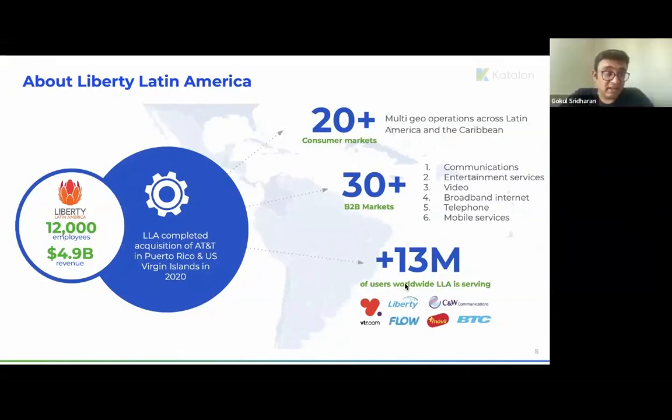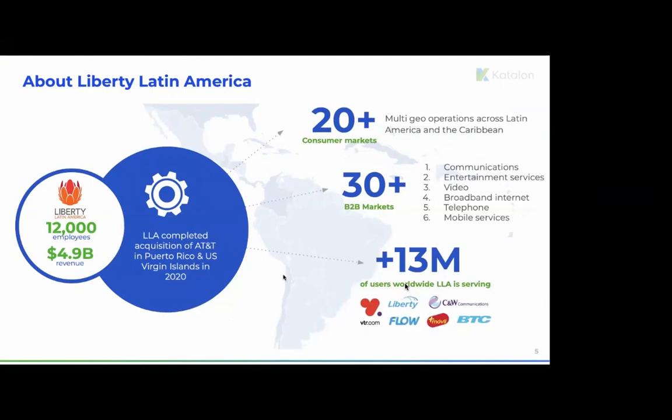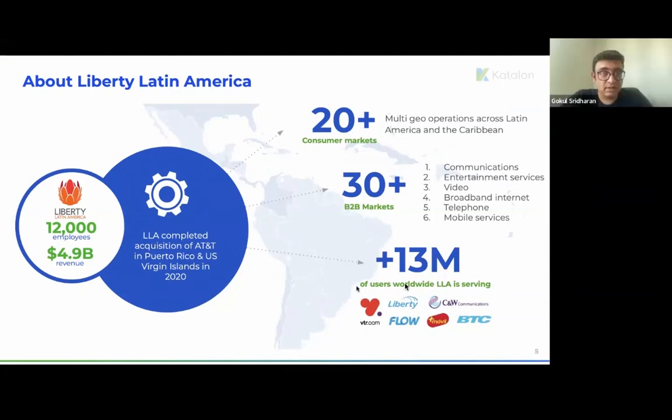That's fantastic, right? I think just looking at it, you also made a recent acquisition of AT&T in Puerto Rico, right? So it's just a huge market out there. And it's one of those unique companies, if you will. So it's really, really great to see that.